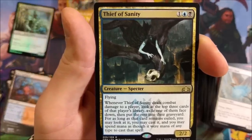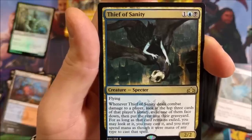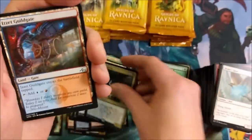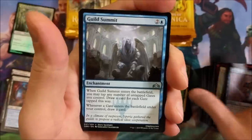Exile one of them face down, then put the rest into their graveyard. For as long as that card remains exiled, you may look at it, you may cast it, and you may spend mana as though it were mana of any type to cast that spell. Stupid card. Really, really good, especially if your opponent has no answer for it. They just steal all your good stuff and leave you with crap. It's ridiculous. Really cool card. That card's up to about $5 in value right now.